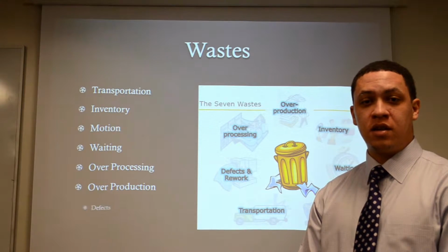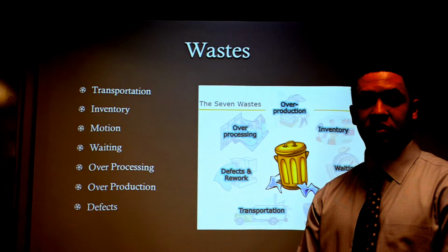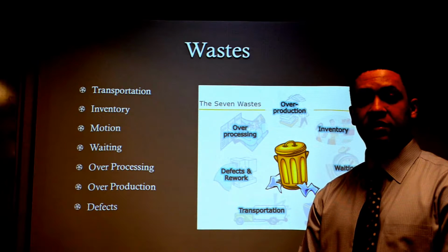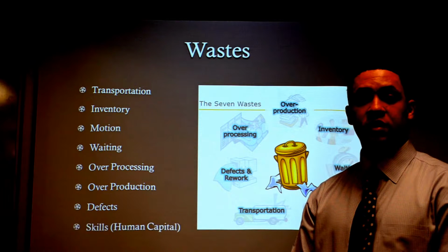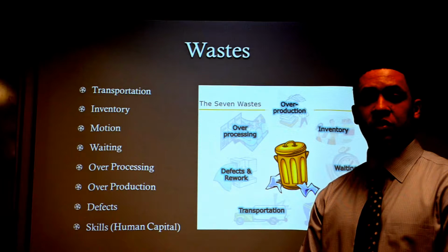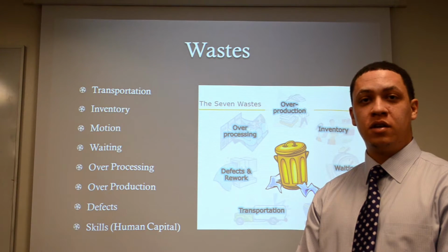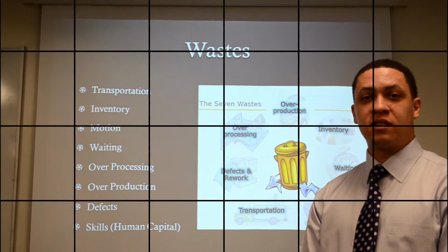Defects. A result of defects or mistakes, considered waste. And last, it is a waste of skills or human capital, that any failure to fully utilize the time and talents of your people is a waste identified in Lean Six Sigma.